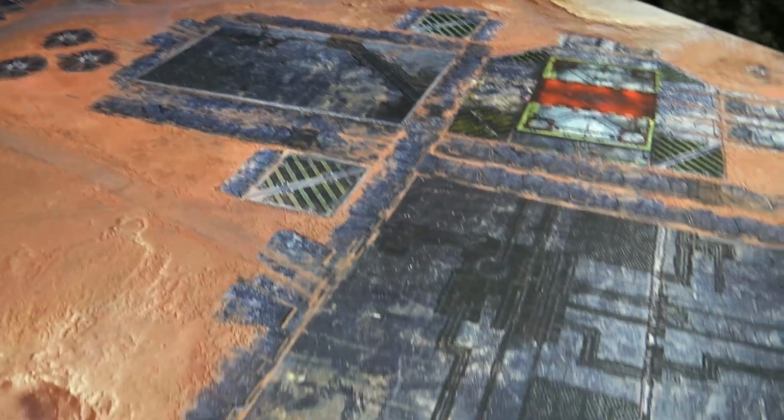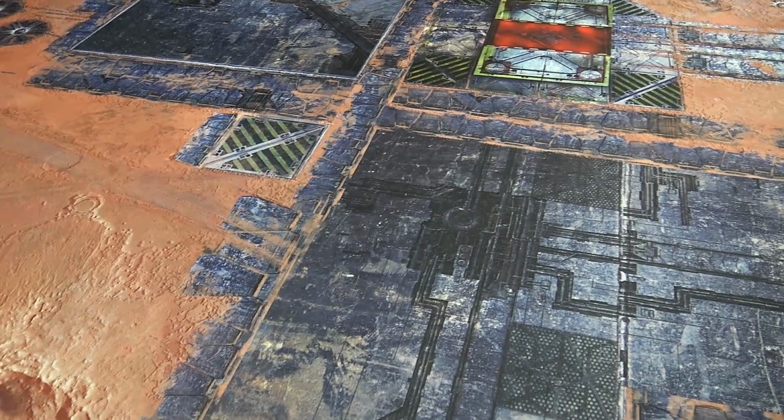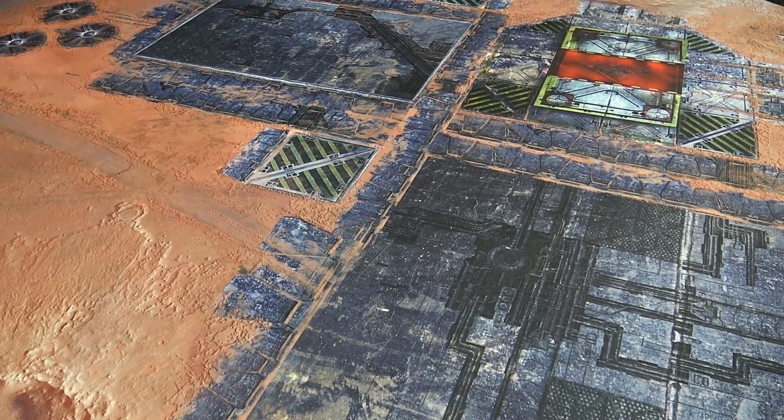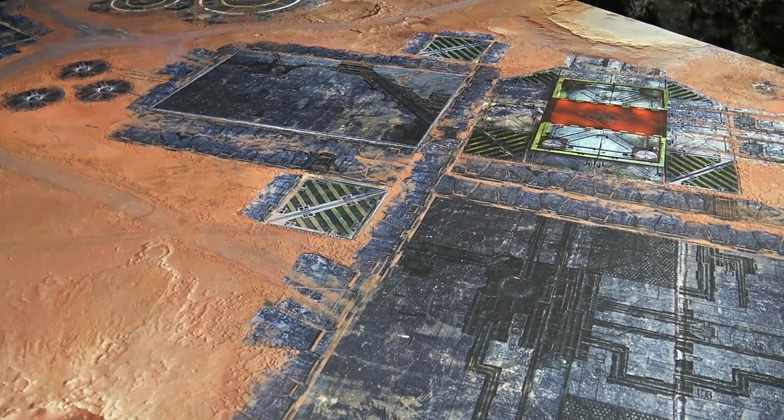Now, what I like about these mats, these particular ones from GameMat.eu, I can't speak to any other ones, is they have a nice anti-glare finish.